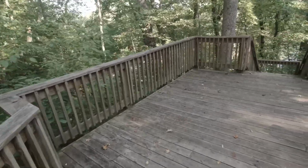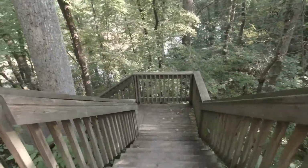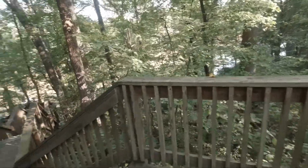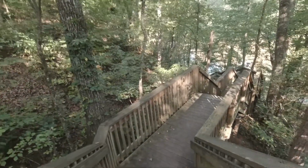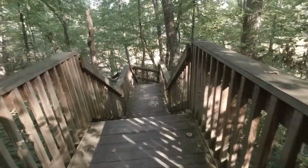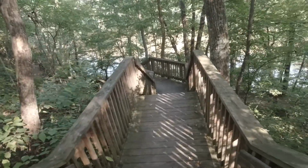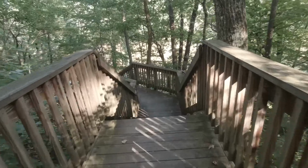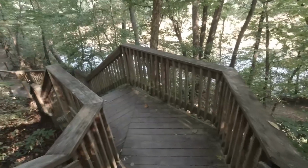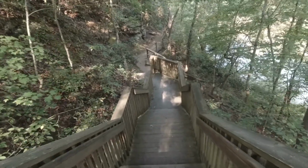Fall is coming, folks, it's going to be here soon, and it's 62 degrees. No humidity, feels awesome. The leaves are starting to fall. The decking and steps that they built here to get down to the river are really nice. It's a great job. I bet at one time they just had steep trails you went down at your own risk, but now they have these wonderful steps. I'll be back to you in just a second.